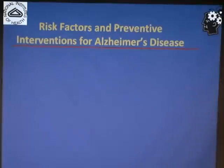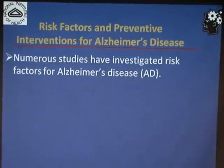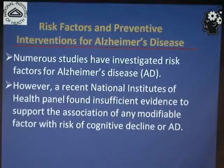So, risk factors and preventive intervention for Alzheimer's disease. Many studies have investigated risk factors for Alzheimer's disease. The most recent one, the meeting called by the National Institutes of Health of the United States, found that of all the publications, there is not sufficient evidence to support the association of any particular modifiable factor with risk of cognitive decline or Alzheimer's disease. There is much speculation, but there is no convincing evidence.